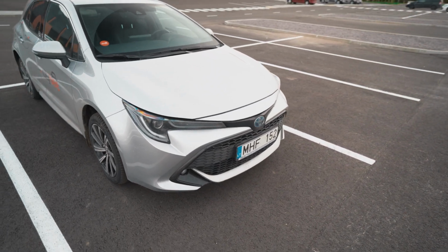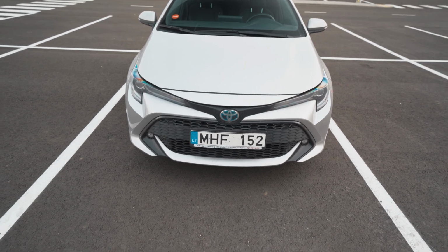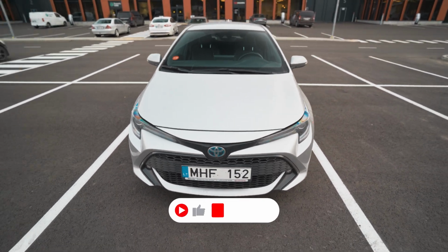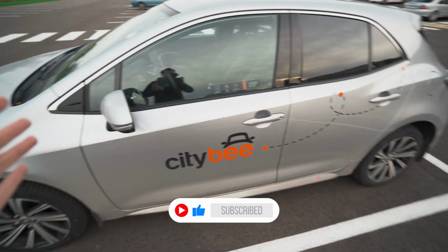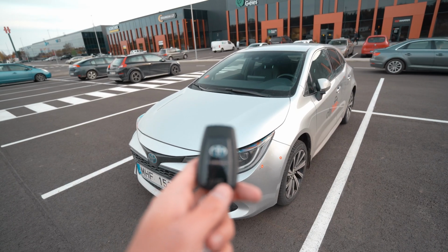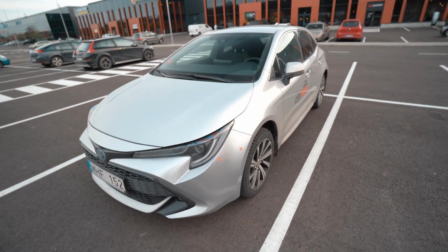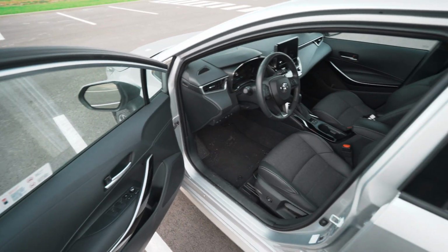And back to the front again. The front headlights look really nice, and the front grille looks quite aggressive as well. But as it looks aggressive, it really is not on the road, unfortunately. But it's economic, that's what hybrids are all about. This is the key for the 2022 Toyota Corolla. Let's unlock it and get inside and show you the interior.